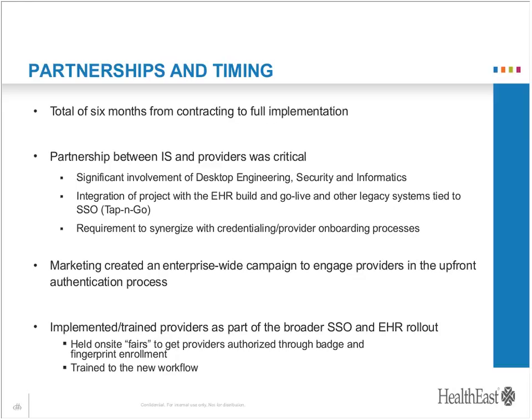We had a lot of other information, too. We did workstations on carts in the hospital. We had one-on-one trainers working with people if they missed the training or missed the enrollment of the fingerprints, and it just went off really well.